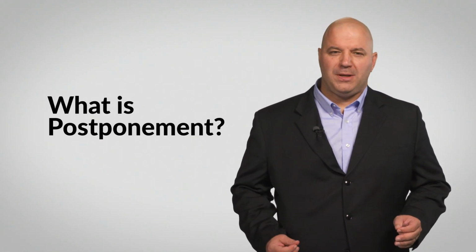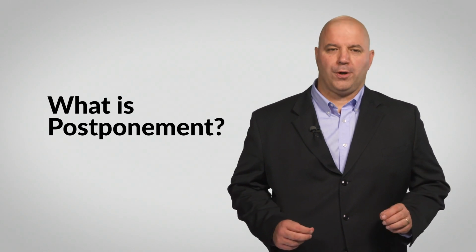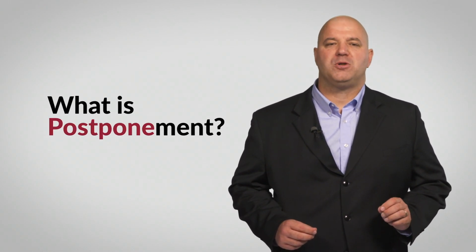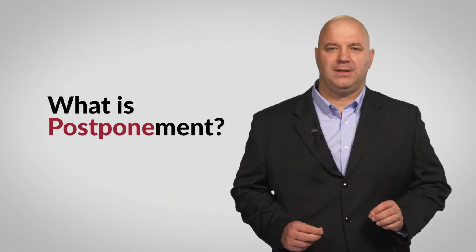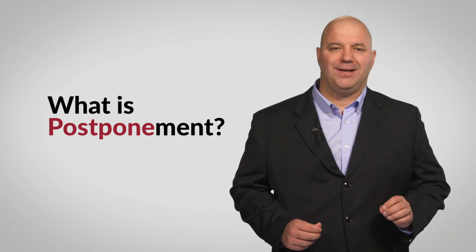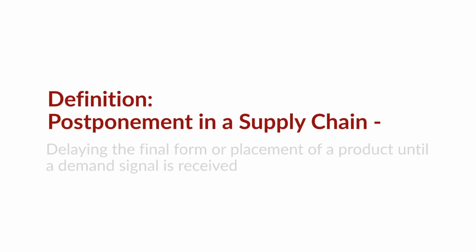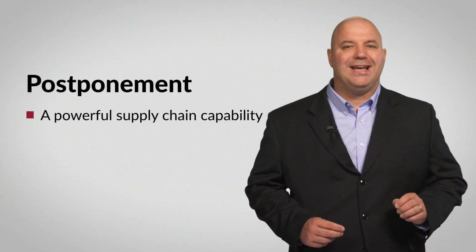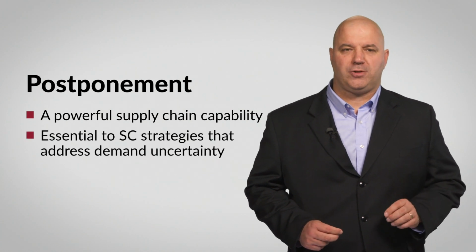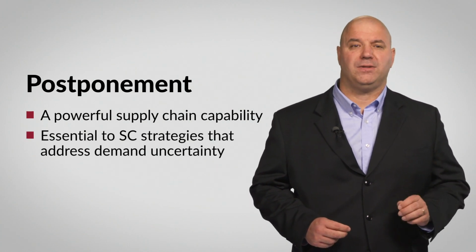So what is postponement? Well, consider the root word. In general, postpone refers to delaying or deferring something to a later time. And that's exactly what postponement does in a supply chain context. Postponement refers to delaying the final form or placement of a product until a demand signal is received. This capability is very powerful, and it is essential to supply chain strategies that address demand uncertainty.